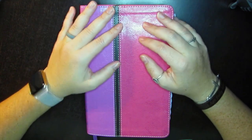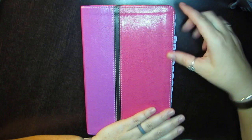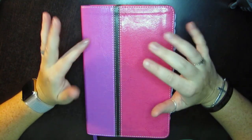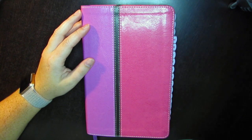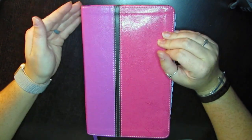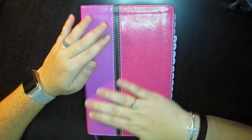One of my favorite things about this Bible is that the cover is not worn. I've had this thing for 5 years and it still looks brand new. I know a lot of people don't like pink, so they do have other colors. I believe they have brown or black or something like that. But this thing has stood the test of time.